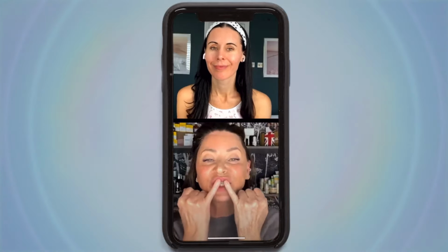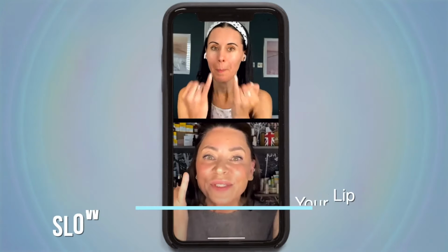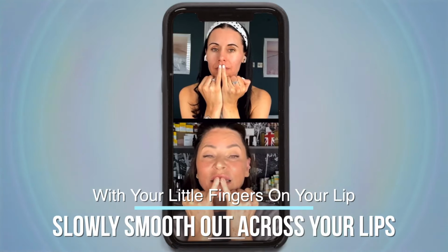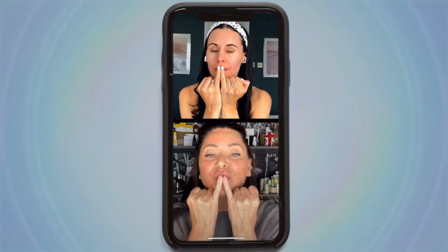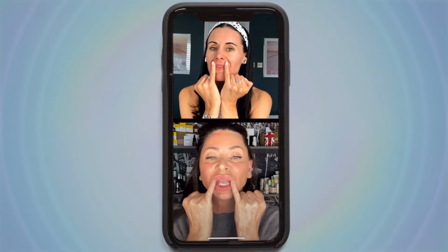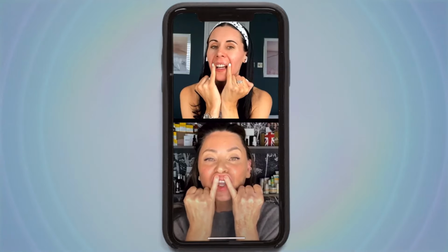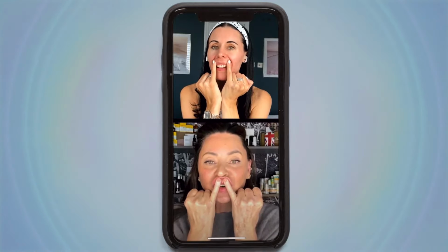And what I like to do is I like to use my little fingers, just because the lips are a smaller space. And then both little fingers start at the center, and with a decent amount, but not too much, because you don't want to stretch the lip area, but you do want to kind of glide along. So just slowly. So not only is this working for the stomach, but you're helping to get that fuller, plumper lip in a really natural way.